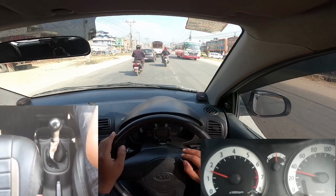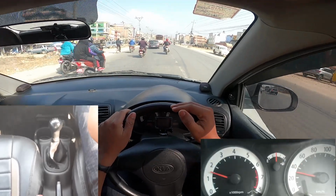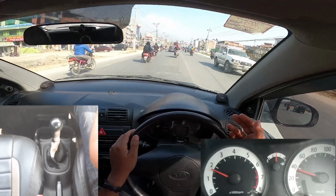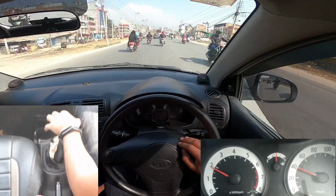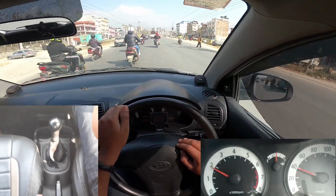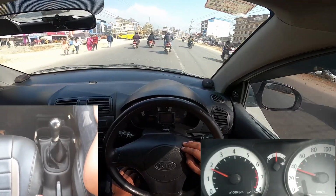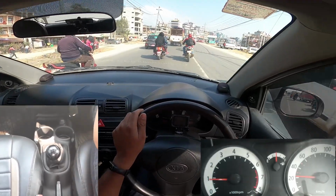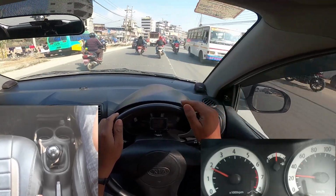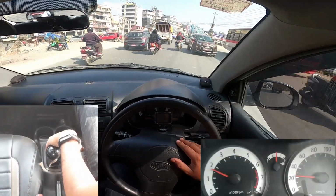Because of the traffic, I'm not able to upshift from third to fourth. Because in order to upshift from third to fourth, first of all I need to increase the speed of my car. Only then I can upshift from third to fourth. So now the RPM is just around 2000. It has not crossed the 2000 mark, so it's completely fine in third gear. I have downshifted into second, slowly release the clutch, gently give a gas. Here I am not able to upshift from second to third because of the high traffic. So second gear is perfectly fine here.